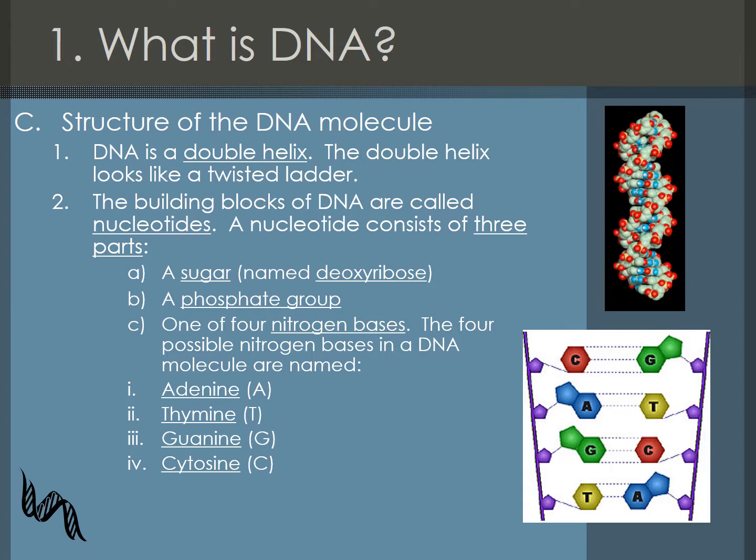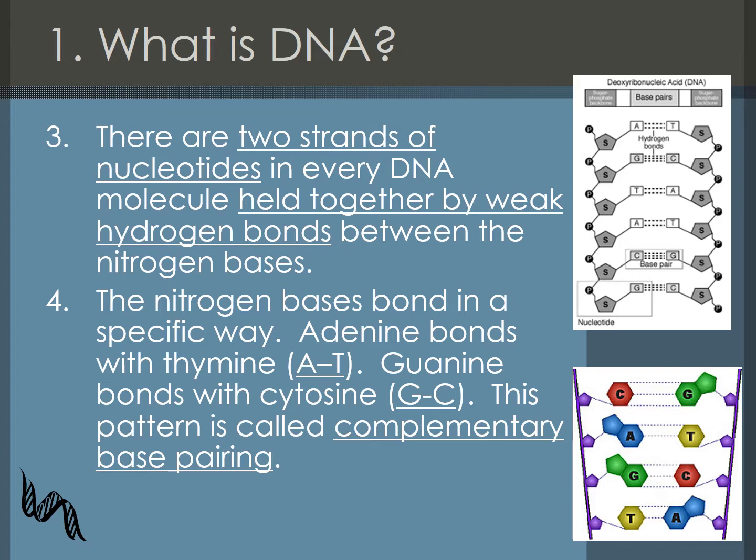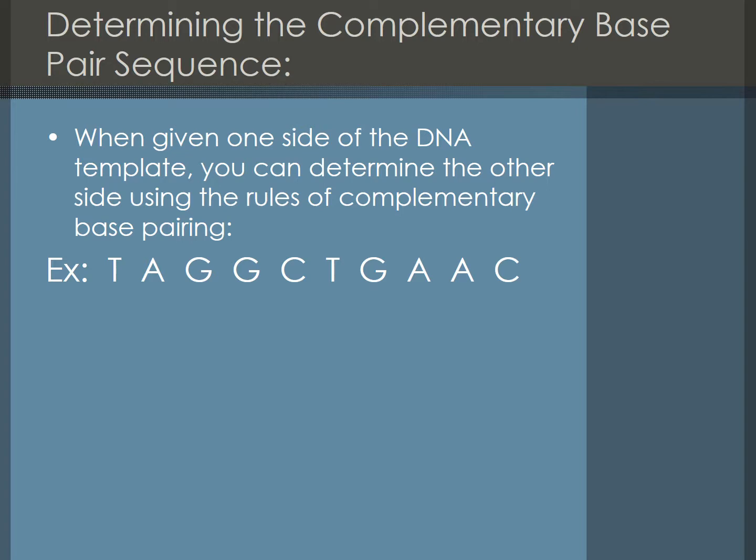Then let's talk some more about what's going on between A, T, C, and G. The two strands are held together by hydrogen bonds, okay? A and T hydrogen bond together. They have two connections between them. G and C bond together, and they have three hydrogen bonds, or three connections between each other. Those hydrogen bonds hold together the DNA. And again, A and T bond together with two attractions, hydrogen bonds, and C and G bond together with three connections. And this pattern is called complementary base pairing.